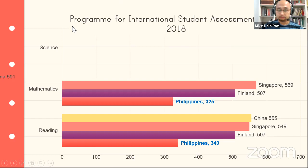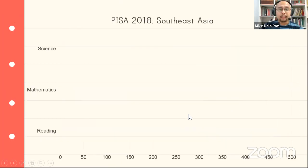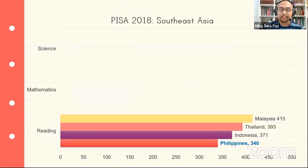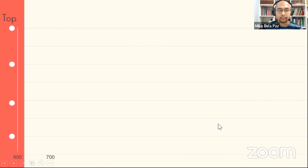Now, I just want to relate that to mathematics and science because if you notice, it's a similar trend. The performance in reading and mathematics and science are all interrelated and even connected, and we'll figure out in a bit why. Now, let's compare our country to Southeast Asia. Again, in reading, since we're dead last, we have Indonesia, Thailand, and Malaysia ranking a little bit higher than us. For mathematics, it's the same, and for science as well. And I'm sure you're already seeing the trend here, why I'm beginning with this one.